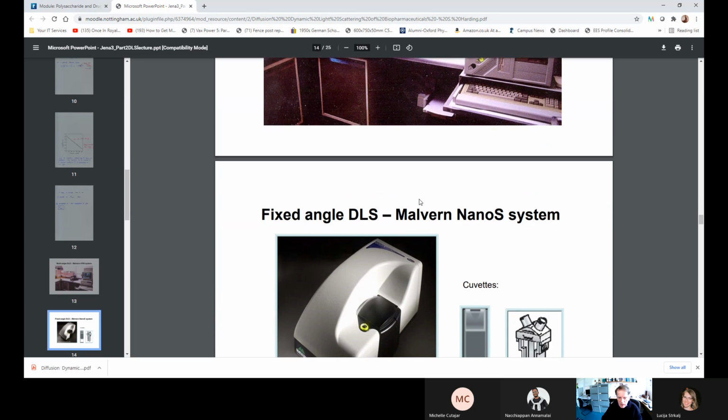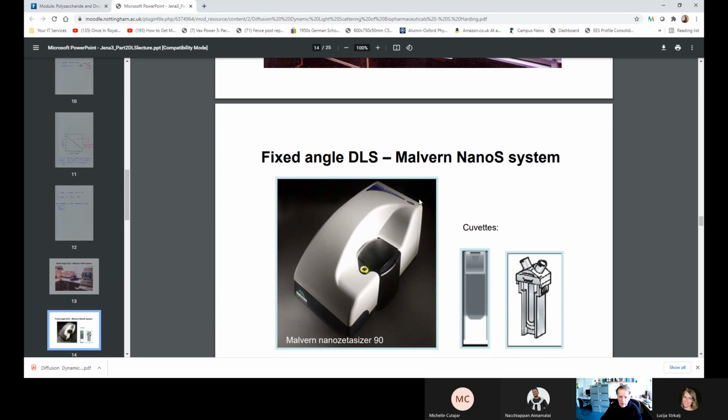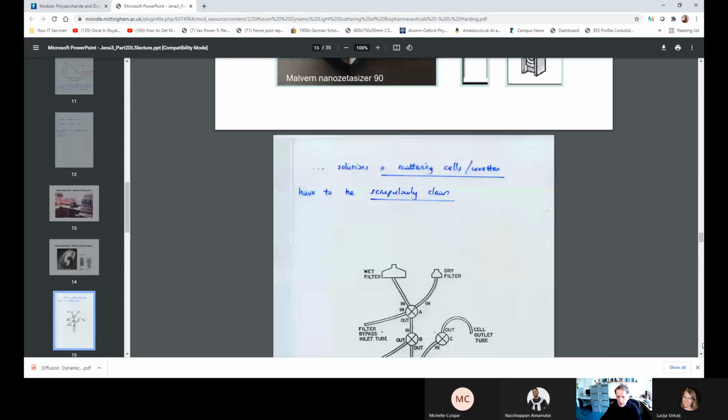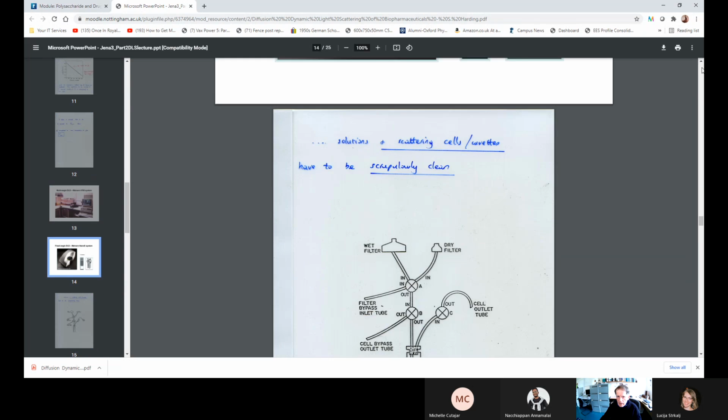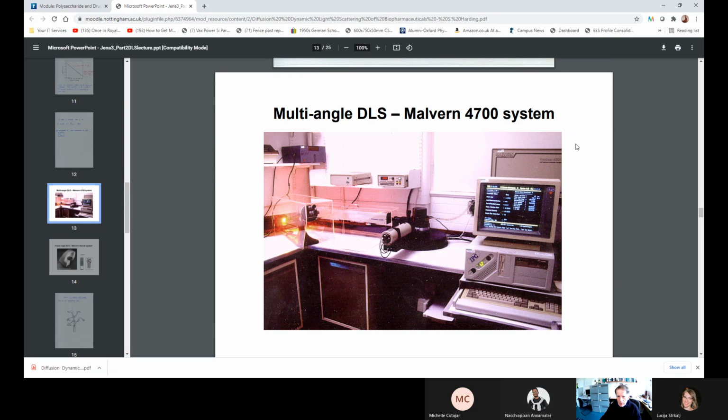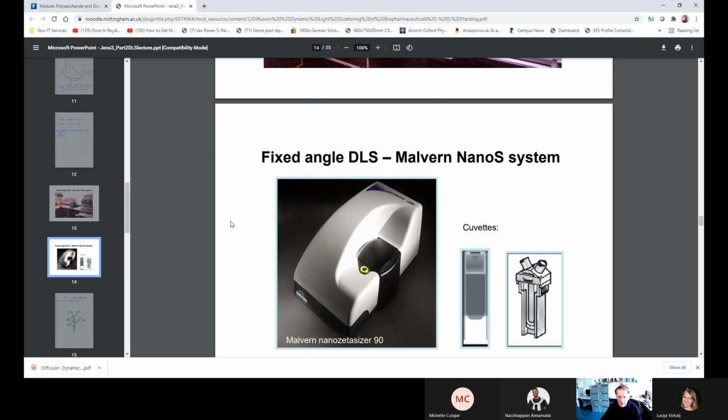Contrast that with the modern instrument. This is the Malvern Nano synthesizer. It's still coupled to a computer, but the computer does all the correlations, all the autocorrelations. There's no need for a separate correlator system. So that's how the technology has changed over the years.